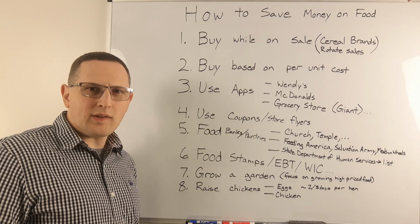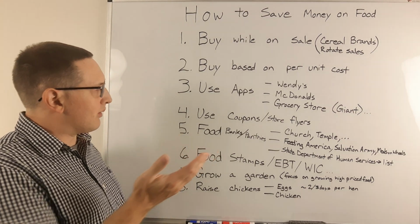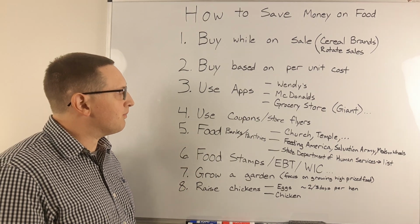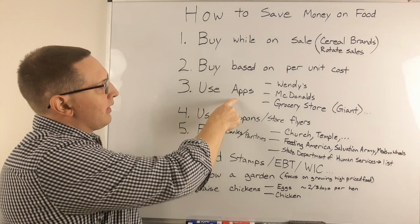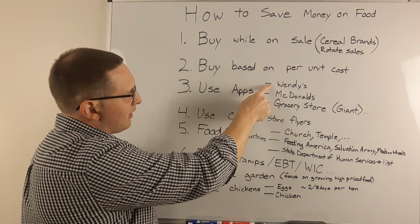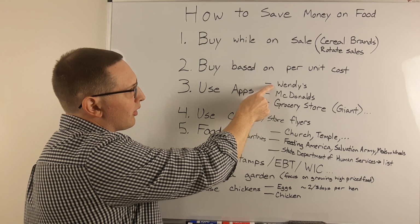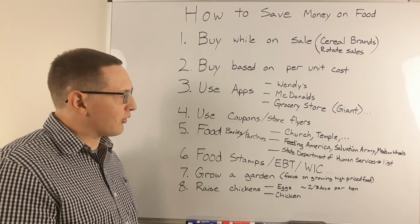So far, I think I've saved $2,500 on my groceries this year, based on various sales that I use whenever we buy our food. Now, the other thing that we do is we use apps. So if you like fast food, it's not really the best for you, but there's Wendy's, McDonald's. My daughter really likes Wendy's chicken nuggets, and she likes the milkshakes.